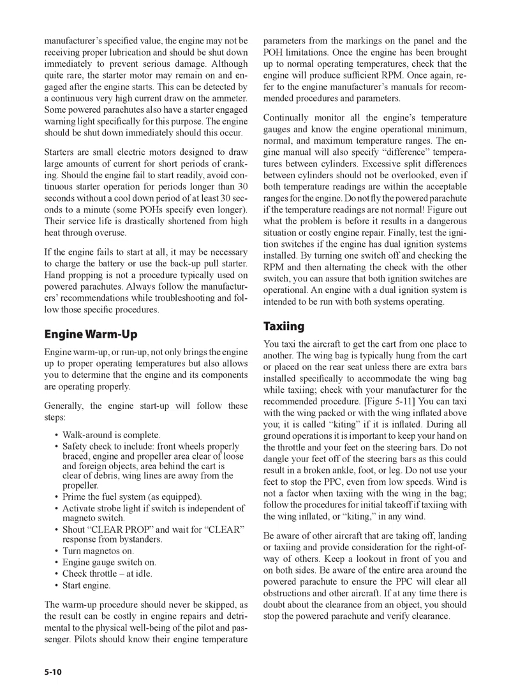Prime the fuel system, as equipped. Activate strobe light if switch is independent of magneto switch. Shout clear prop and wait for clear response from bystanders. Turn magnetos on. Engine gauge switch on. Check throttle, idle. Start engine.